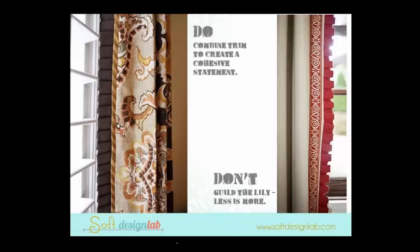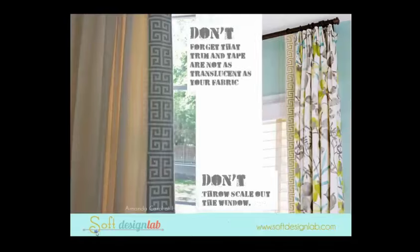But on the right side, you've got a round trim motif with this open box pleat ruffle that's sort of neither here nor there and isn't very crisply done, and it really doesn't go together at all. So just be careful what you're mixing. We love mixes, but again, plotted out well.